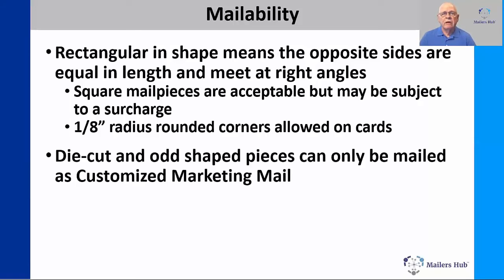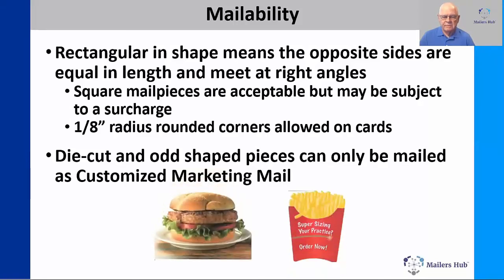Now, once in a while, you run across die-cut or odd-shaped pieces. And they are mailable, but only through a service called Customized Marketing Mail. And we're not going to cover that during this course. However, I do want to show you 2 different mail pieces that I received at different times.